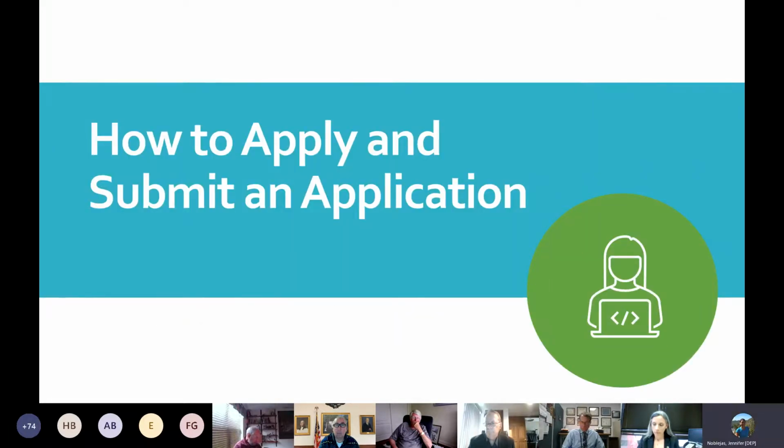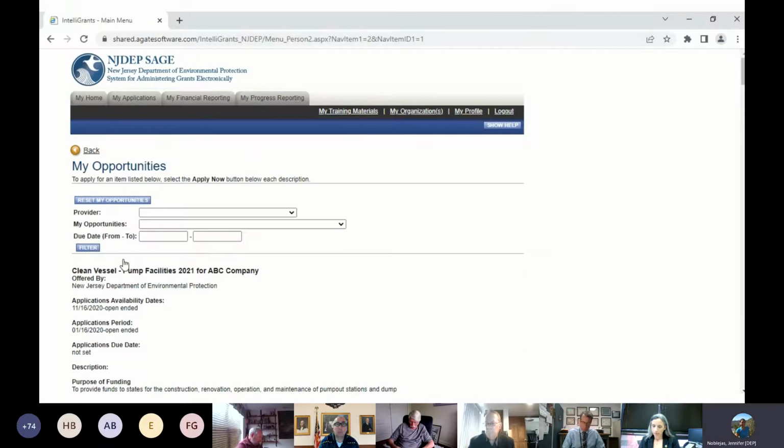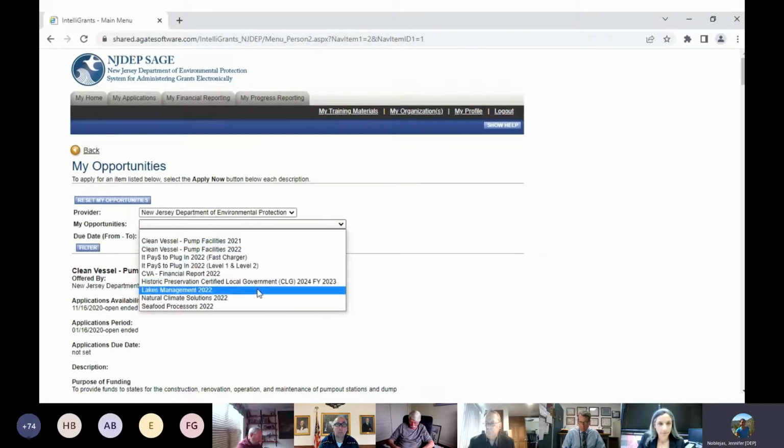Now I will show you how to apply and submit an application. On the homepage, you will go to View Available Opportunities and then click on the View Opportunities button. You will then search for the grant you want to apply to. And in this case, it would be the Lakes Management 2022.